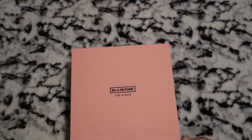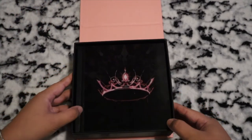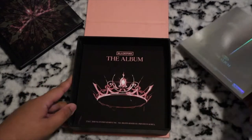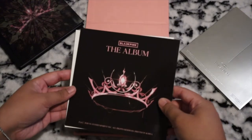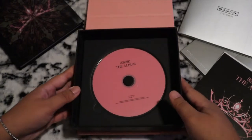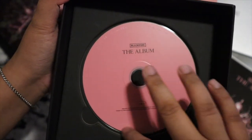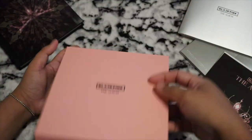Then, pagbukas mo, yes, lahat ng album. And yes, photobook agad yung makikita mo. Tapos, there's postcards as well. Ito yung poster. Yung book poster. Tapos, ito naman yung isa pang poster, which is yung random. So, we'll see if pareho sila ng version 1. Then, this one. And ito yung mga random stuff. So, tabi natin yung dyan. And, this is the CD. Yan, kulay pink lang siya. And, yes, nakapalipot pa rin dyan yung title ng mga kanta. Blackpink, the album. So, tabi na natin to.